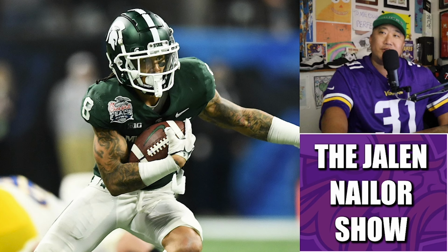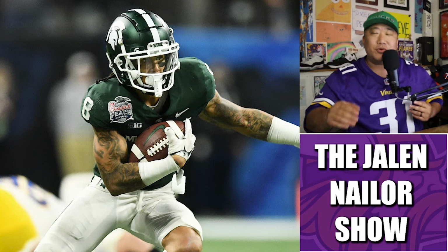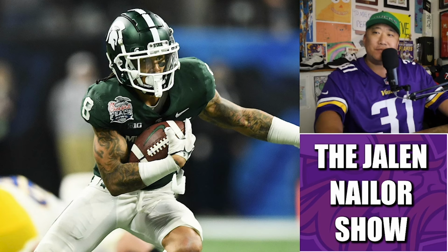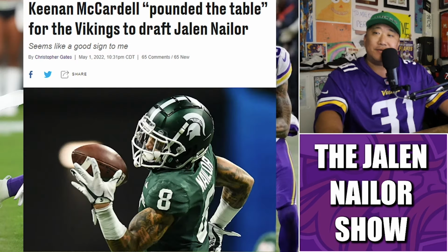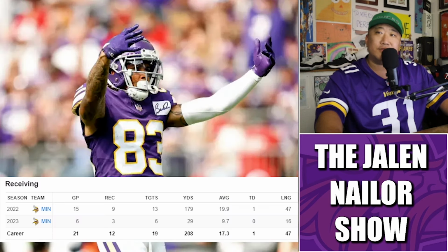But Jalen Nailor was a sixth-round pick in 2022, part of that 2022 draft class that hasn't really quite panned out yet. And Nailor, he's got a lot of talent, man. There's a reason why Keenan McCardell was just pounding the table for him in the late rounds. Vikings picked him up at number 191 overall in the sixth, and he showed a little bit of promise his rookie season, played some good special teams, and scored his first and only career touchdown against the greasy, grimy Green Bay Packers later in the season.